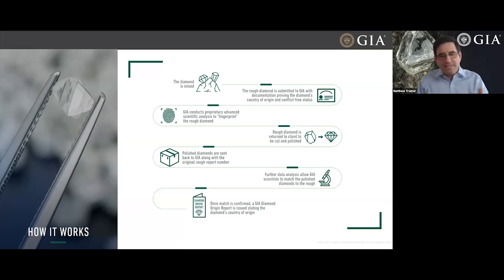So the first thing that has to happen is that the rough diamond has to be submitted to GIA. And the great thing is that the rough diamond can be submitted to any of our labs anywhere in the world, and that our scientists have gotten the process down to just about 48 hours that we need to hold that rough, because we understand that time is money in the diamond industry, and that the longer we hold on to those stones, the longer it takes for our clients to put them into the marketplace. So we've cut that process down to about 48 hours where we need to hold the rough.